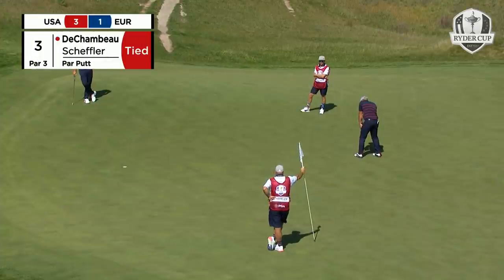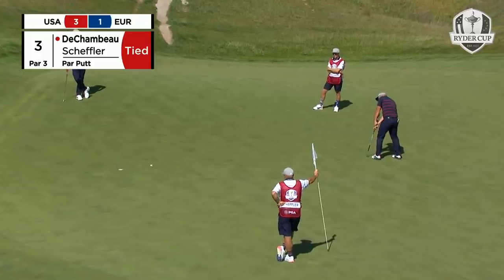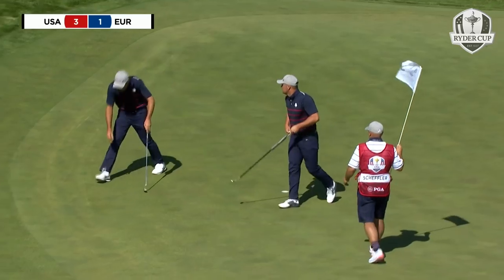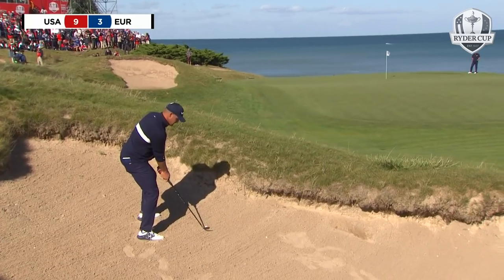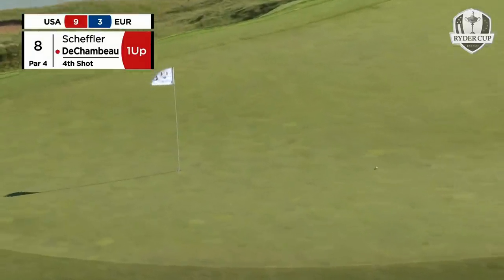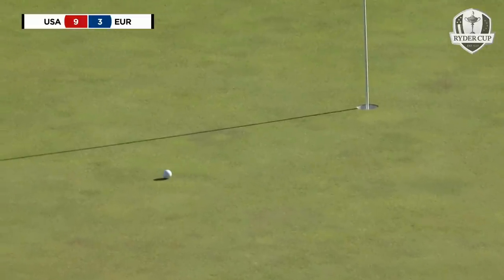So yeah, like I said, those big 40 footers are going to be very, very difficult to judge, and the small ones as well. This to tie. We've got two looks at it, only need one. What a two putt that was from Bryson DeChambeau. Those two stretch of holes. This is the fourth now for Bryson DeChambeau at eight. And one fourth it is.